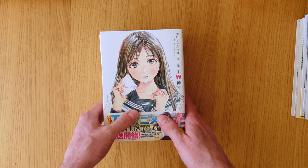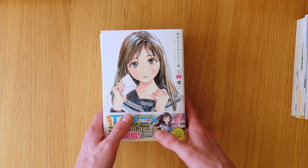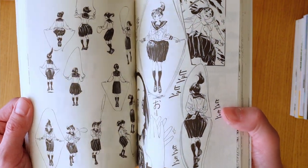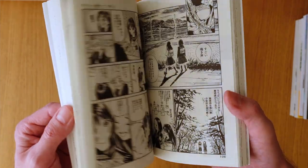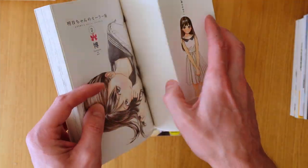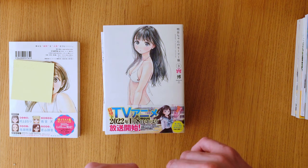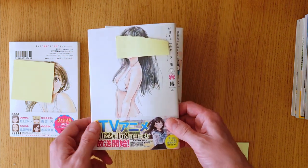Then I got 8 volumes of Akebi-chan no Seira Fuku, so Akebi-chan's sailor uniform, which is currently running as an anime TV series. I got the first volume and I really love the art style. Have a look at this. Hiro, the artist, really knows how to draw, and the covers look gorgeous as well. Is there anything under the covers? Yeah, there is. Always some really pretty artwork. I think she's underaged. That's not good. Okay, that's better. So volumes 3.